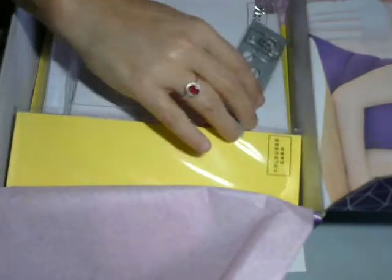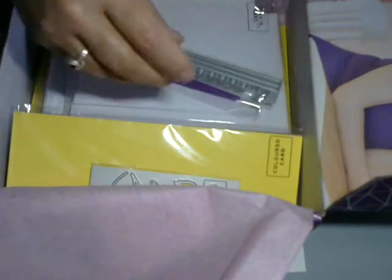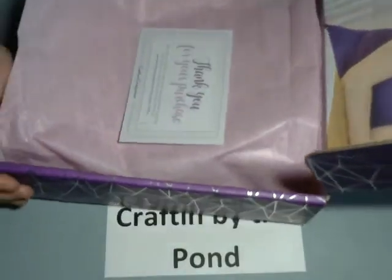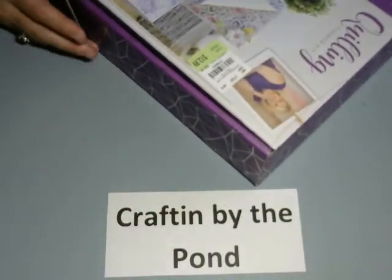I thought I was going to like this one a lot better, but definitely that circle one, guys. If you can find that, just for the dies alone in that kit, to me, was so worth it.